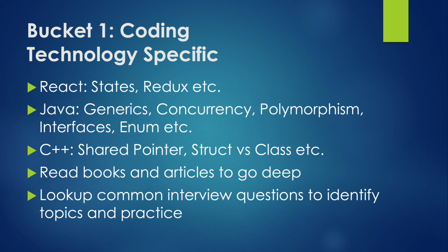And look up common interview questions, right? So that you can identify, okay, what are the topics I need to learn about? Like for C++, struct versus class is a common question, and then you can go deeper on the differences, right? In Java, polymorphism, inheritance, interfaces, generics, these are common questions. So then you can pick that topic, read articles, go deep on that, and make sure you understand each different piece and how it works so that you can easily answer questions, right?